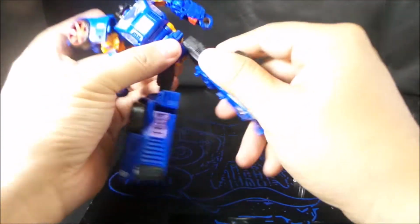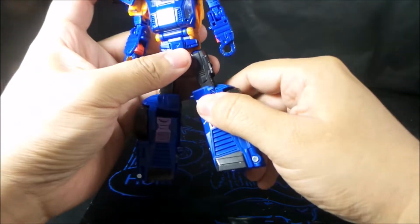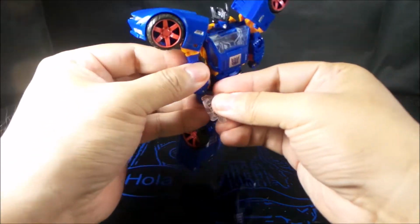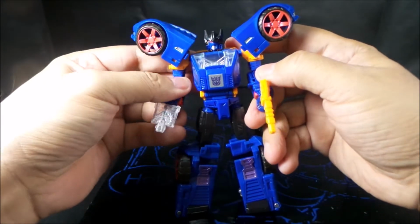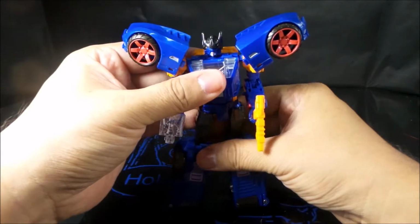You know, and does bend pretty well. So there it is. His weapons can go into his hands. There's one. There's another. I really wish they would have given us a separate gun like they did with the G1 version. I think it would have made more sense.